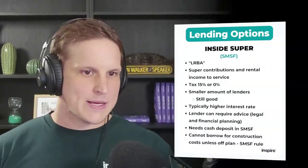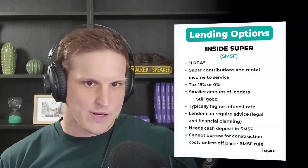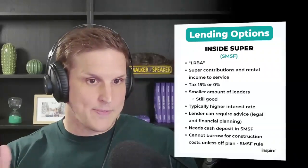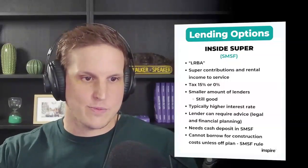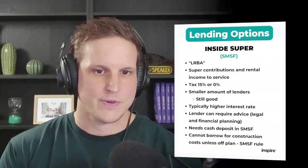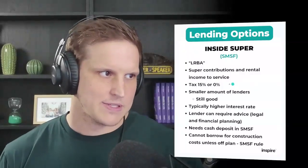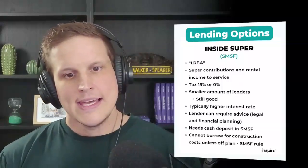Now, in terms of serviceability, again, our observations from clients going for this is that the banks may consider superannuation contributions that the family has made to super. And that doesn't necessarily mean into the SMSF. It could be other super accounts that the family has had in the past, and they may look at those contributions to consider servicing. And then obviously the rental income that property might generate for servicing in that SMSF as well. Now, I mentioned this one earlier, but tax at 15% or 0% if the member is in pension mode, meaning those conditions of that Cayman Islands tax rate.